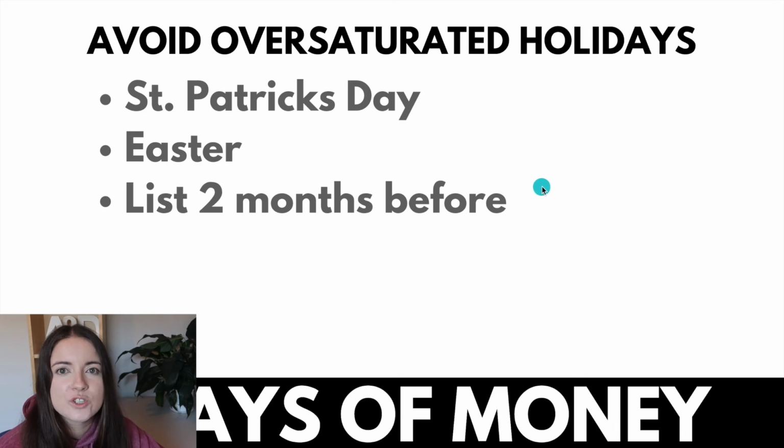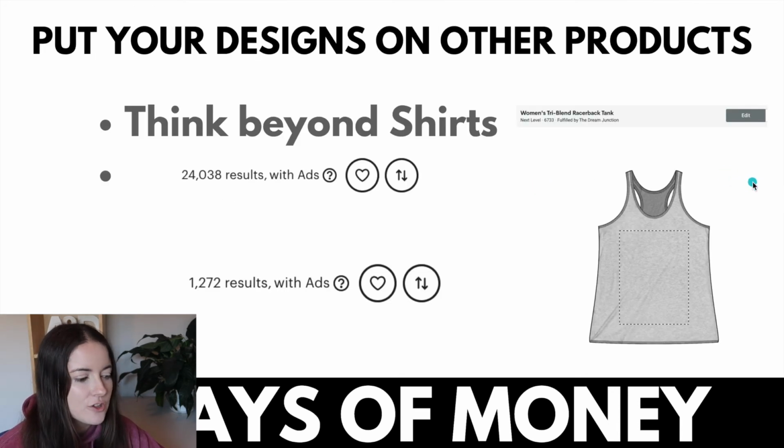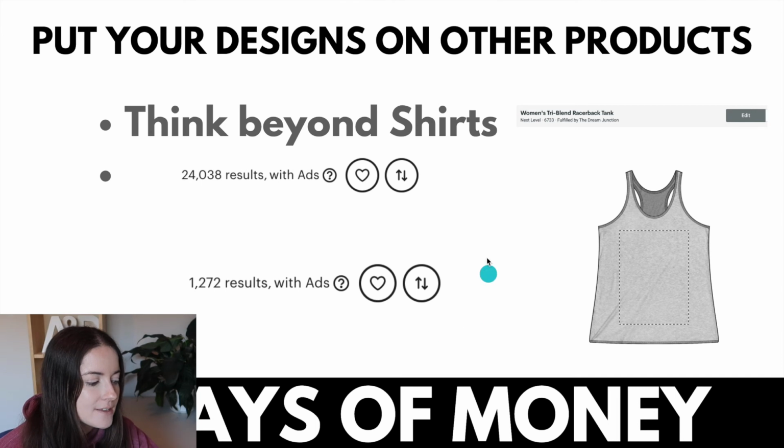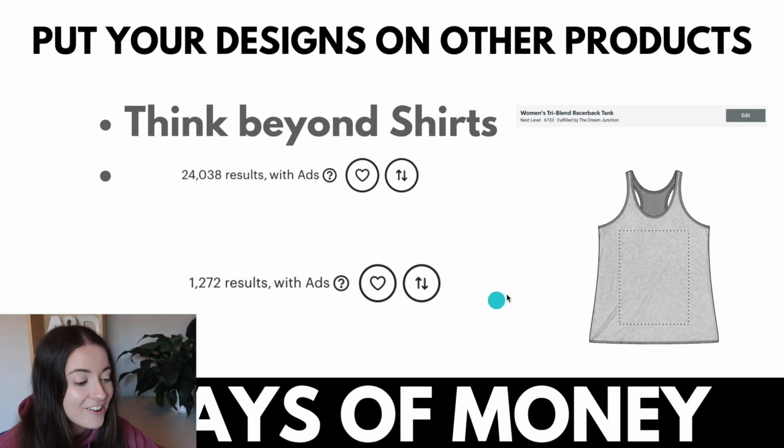The next is put your designs on other products. So think beyond shirts. I've used an example from one of our selling tank tops actually. So when I typed in t-shirts, it had 24,000 results. The same keywords, except I changed shirt for tank tops, has 1,272. And we are in the top row for the tank tops, and we're selling. But if we were in the t-shirts, we would not have sold at all. We would not have got found.